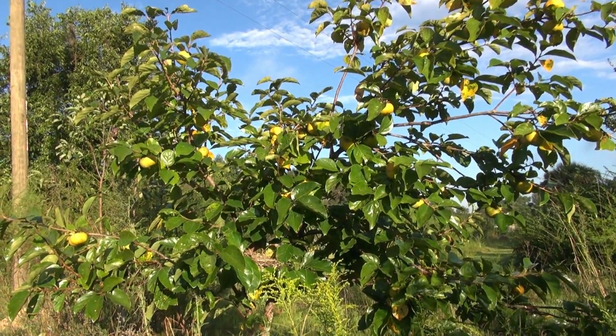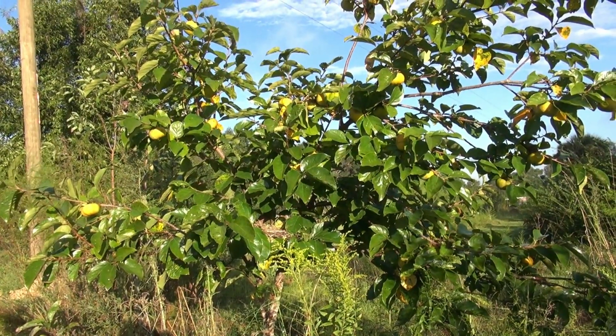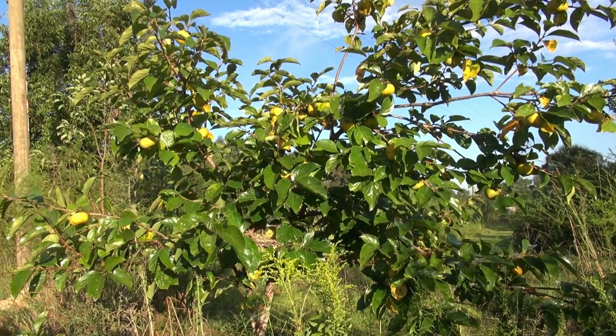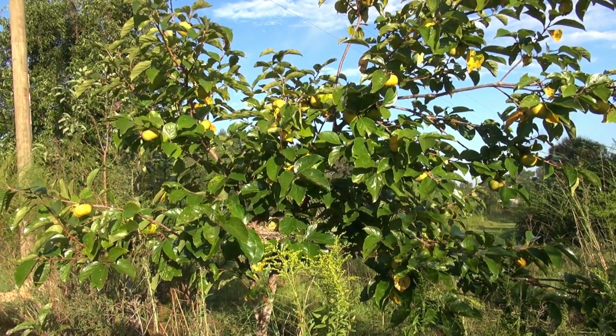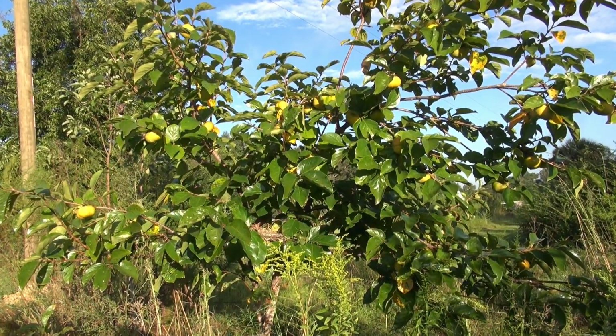We'll do some videos on how to graft them, because if you go to Lowe's and find one of these Fuyu trees, they're going to charge you $35 for it. But you can graft one for 50 cents if you know how to do it. And if you have the wild persimmons, which are available in a great part of the country, if you know what to look for.